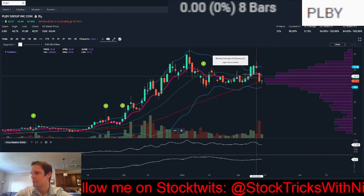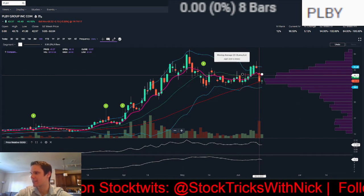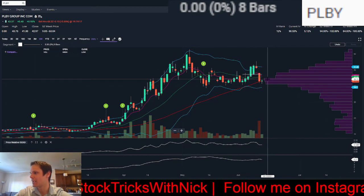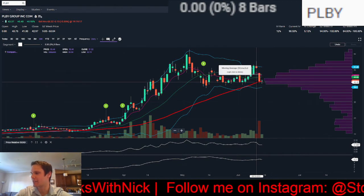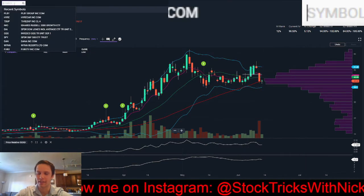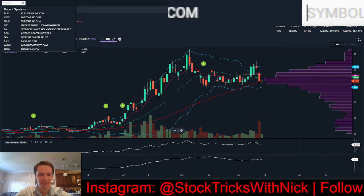Without this second offering, maybe this could have firmed up. It's right in the middle of a volume shelf and a 50-day moving average. Maybe let this trend out a little bit. Could trade it later. But for now, disappointing that happened.